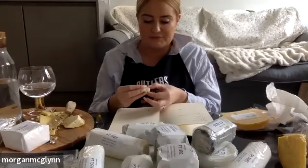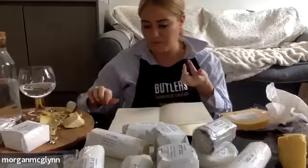And then the texture on top of that. The texture is really nice, actually. I love how it crumbles. That's really good. And creamy in the mouth.